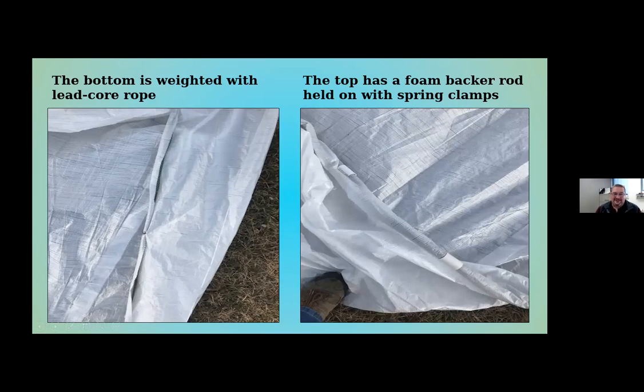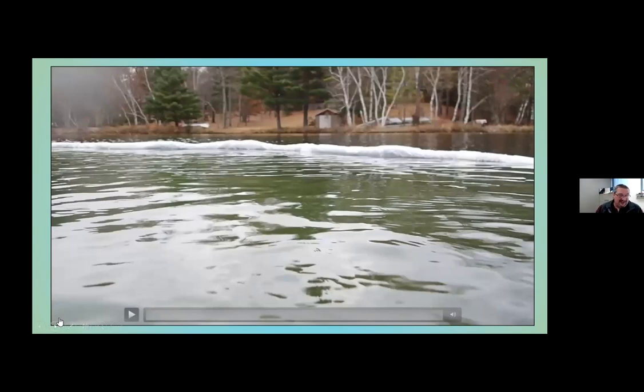And for the float line, we had all kinds of ideas at first for how we were going to make this thing float, swim noodles and net floats and things like that. And I finally settled on a foam backer rod, which is a closed cell foam extrusion that they use in the concrete industry for expansion joints, and put some clips on it. And we built about 30 feet of this stuff. We took it out to Thunder Lake. We tossed it in. Little video here shows our first test.